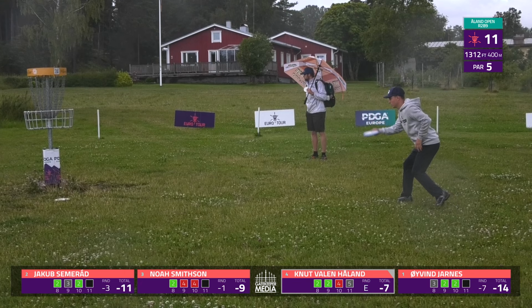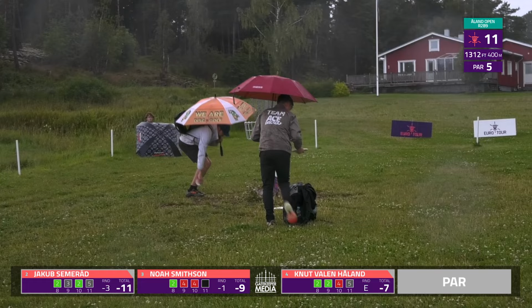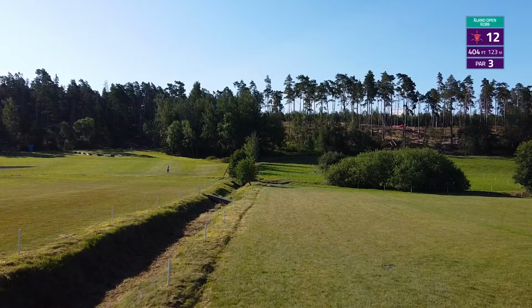Yeah, having to rush to put your rain gear on is never a good feeling, especially in the heat of the moment when, from the camera end of things, you're just afraid of missing the action. Yeah. So we're going to move into hole 12, 404 foot, 123 meter par 3.